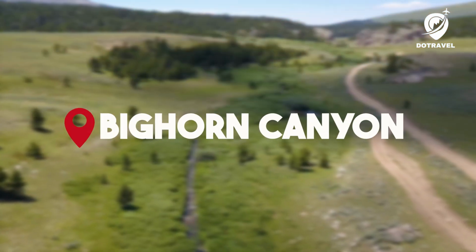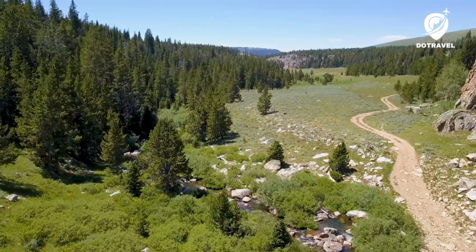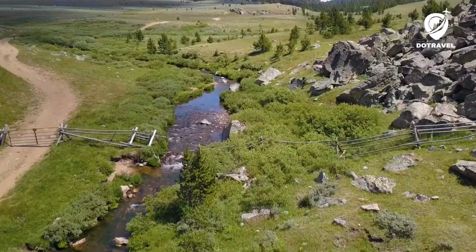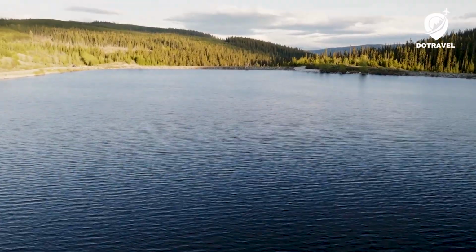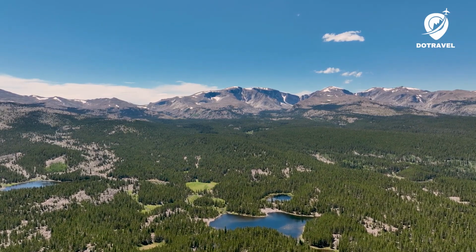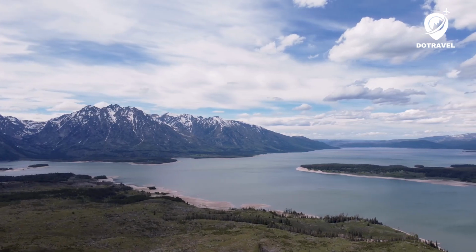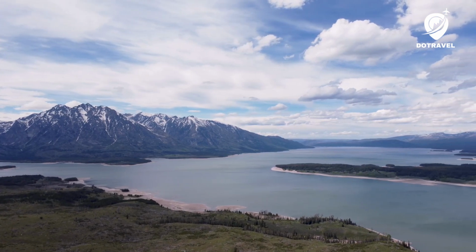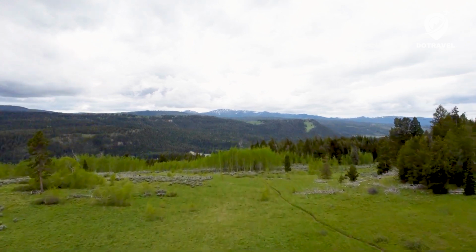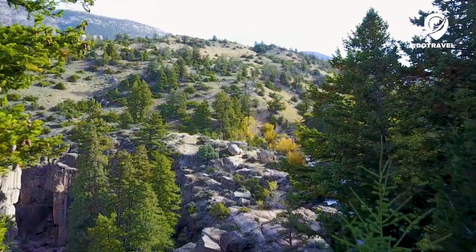Number 4, Bighorn Canyon. Offering all kinds of awesome outdoor activities is the breathtaking Bighorn Canyon on the border with Montana. Formed by the damming of the river in the 60s, its ginormous national recreation area lies partly within the Crow Indian Reservation. Rising all around the calm waters of the man-made Bighorn Lake are the colorful, craggy walls of the canyon.